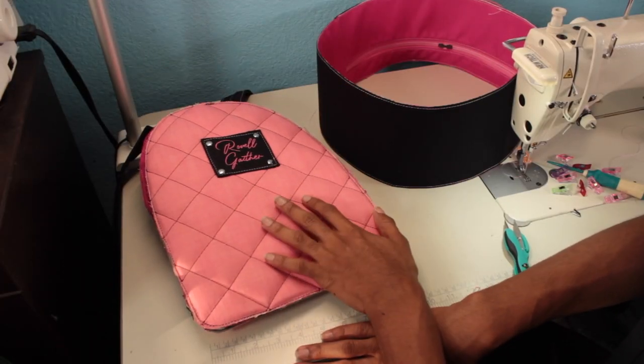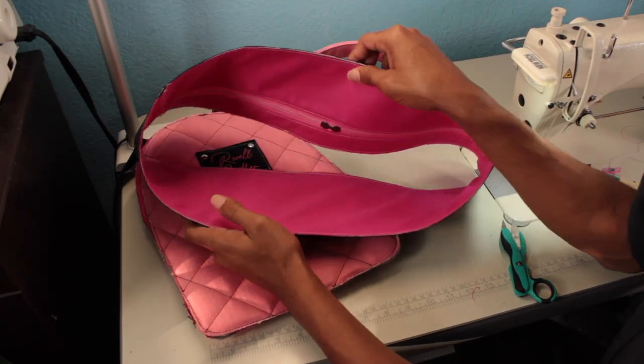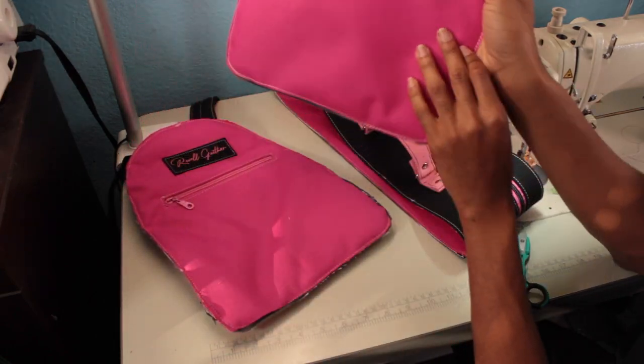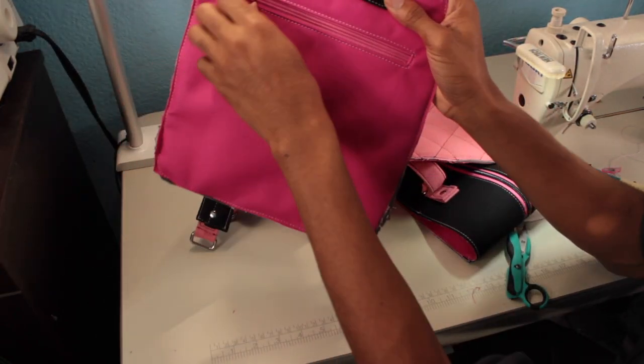All right, so I have all of the pieces finished up and lined and they're all prepped. This is the outer gusset. It's all lined with the pink and has a handle. This is the front piece lined with a little slip pocket. And this is the back piece lined with the zipper pocket.